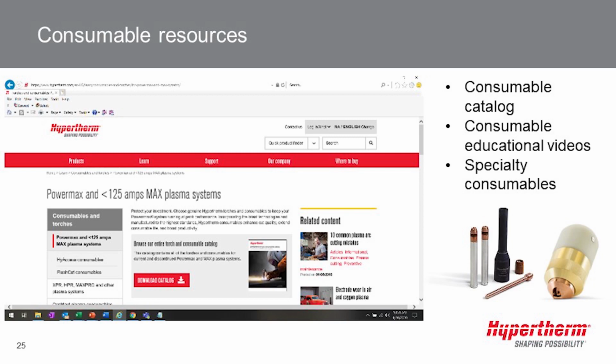So while we didn't cover these specifically in the wear and care, we have really expanded the opportunity of what you can do with your Powermax system, and that's through the use of different consumables. The image that you're seeing there is we have flush cut consumables for cutting close to the base plate, removing attachments. And then we also have our high access consumables, which can be used for cutting and gouging in hard to reach places. So that's just a good source of consumable resources for you to refer to.